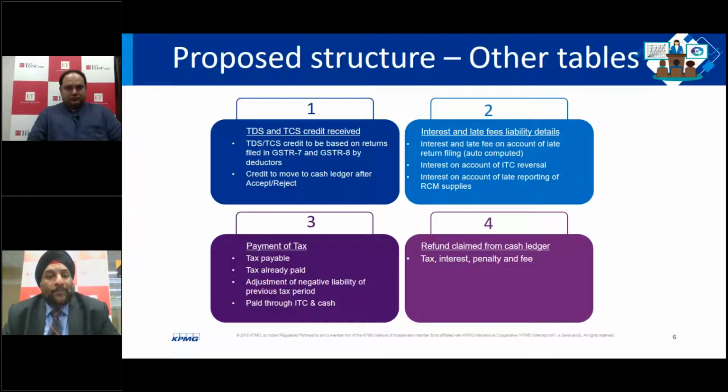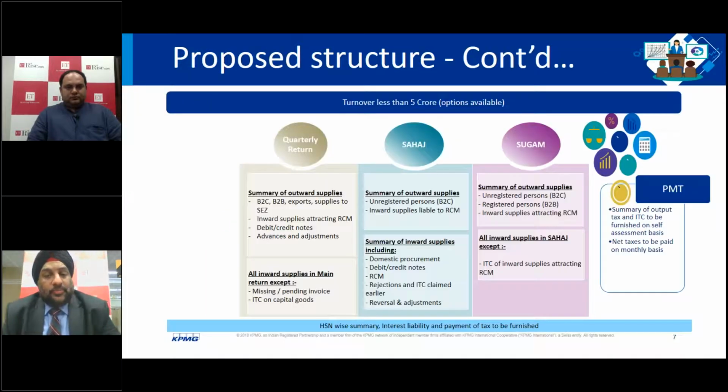Now, talking about small dealers having turnover less than 5 crores, well, they would have options to either file a quarterly return or go for a monthly return. So those who think that doing compliance each month is a tedious job, it leads to additional costs, they can opt for a quarterly return. However, the payment of tax would continue to be monthly for even those who are filing the quarterly return.